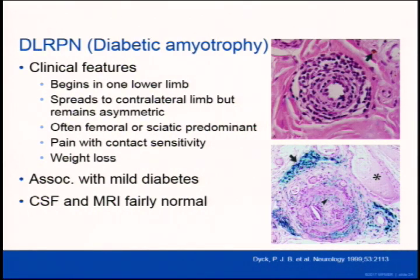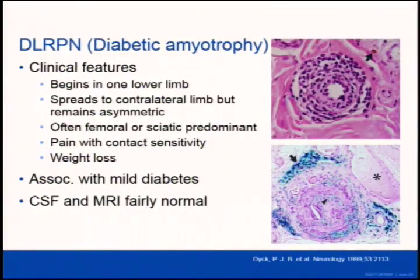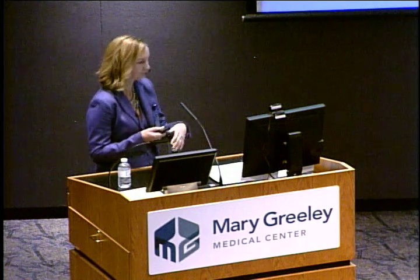And then after the pain kind of subsides, or after a couple of weeks, pain becomes less of a feature, and then it becomes a weakness predominant syndrome. And again, it stays really asymmetric. Often in patients, it progresses to the other side, but it always stays very asymmetric. And it's usually femoral or sciatic predominant. So in the femoral cases, the patients may have quadriceps weakness, knee buckling, and hip flexor weakness. And in the sciatic predominant, it may be more of a foot drop presentation. And often these cases are associated with weight loss. So typically it's about 10 pounds or so, but sometimes could be much more drastic. And when these people are evaluated, the CSF is fairly normal.